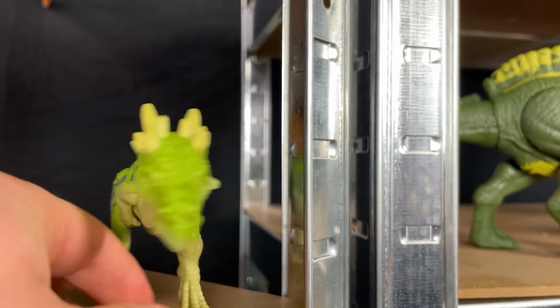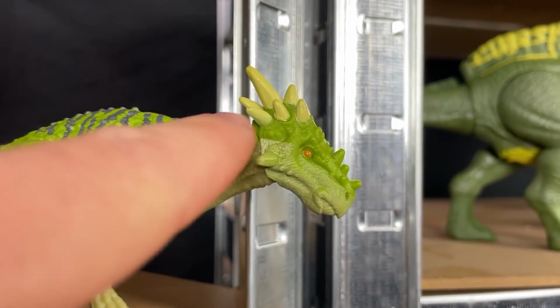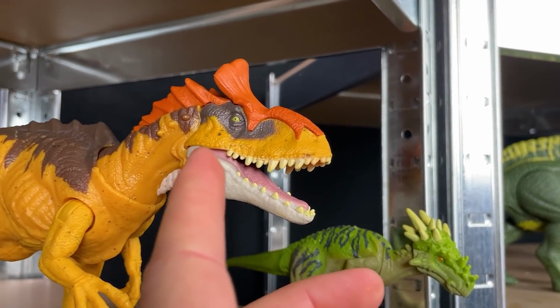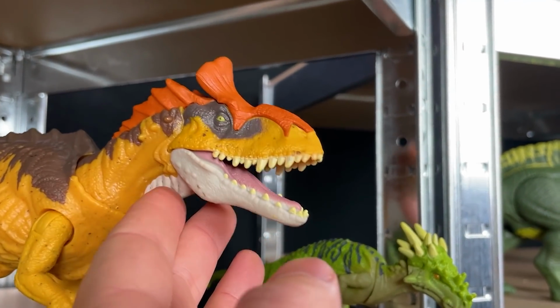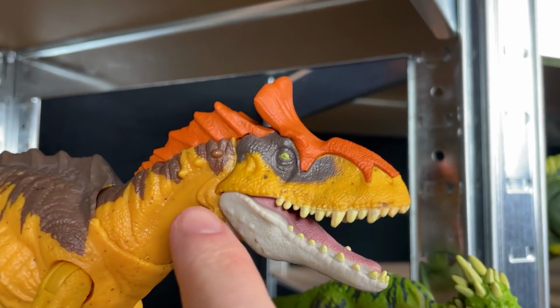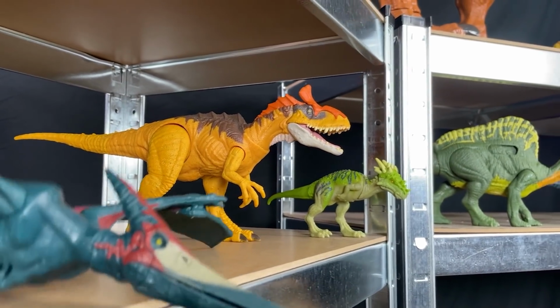This is a Dracorex. It's a smaller dinosaur, but check out all those spikes on its head right there. And right next to it, we've got another big dinosaur, the Cryolophosaurus here. Look at that yellow coloring with the orange on top. That is super cool. Right beside it, we've got a giant Pteranodon.